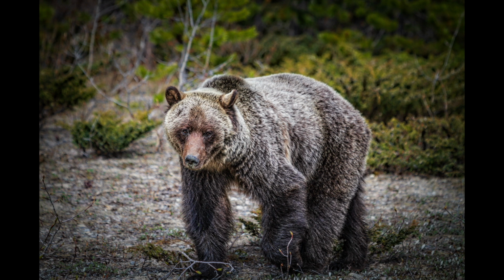Parks Canada's mandate includes the protection of wildlife with a focus on species at risk. Except for PEI, black bears have been seen in every national park in Canada, but so far, these opportunistic omnivores have only been seen in the Rocky Mountain parks.